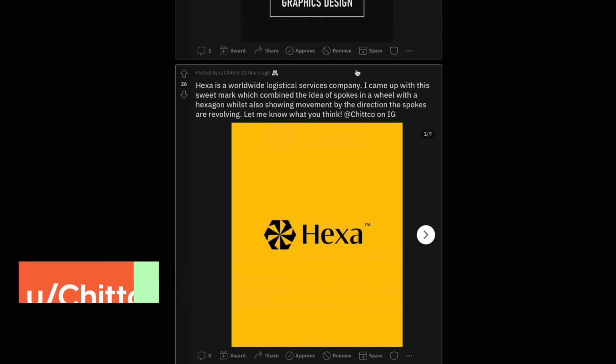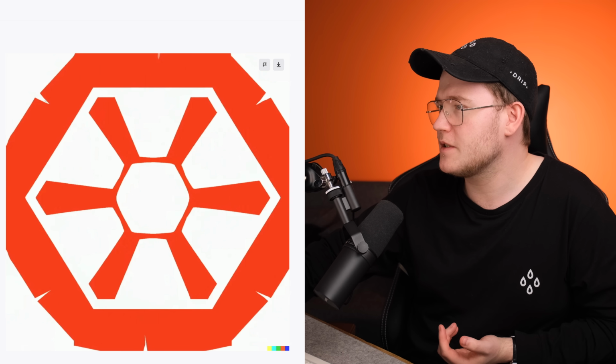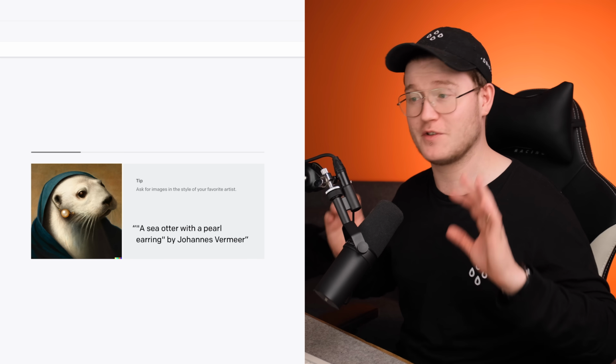Ooh, this looks an interesting one. Hexa is a worldwide logistical service company. Let's see what AI will do. Okay. Again, I mean, it's a hexagon with spokes in it. This one looks like probably the best one. Let's see some variations. We can press the button variations and it will generate them for us automatically. So far though, it's not looking good for AI with logo design.